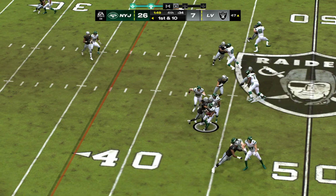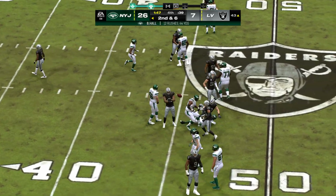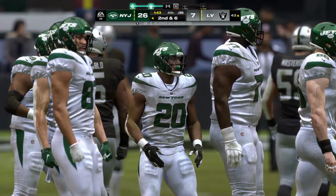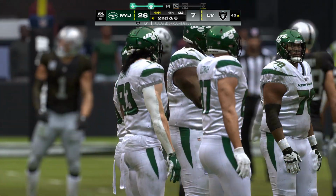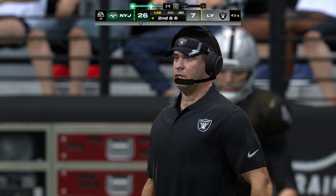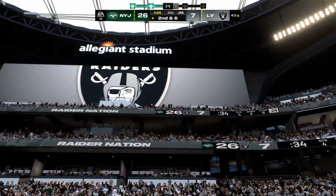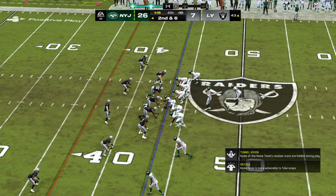Handoff, running left, here's Hall. And he'll manage to pick up about 4. It's second down. I like the call. Still an opportunity to run the football and chew up a little more time off the clock. Second and 6.